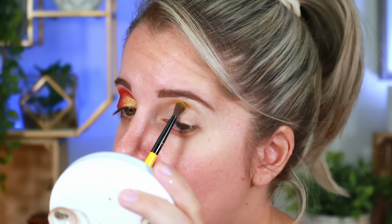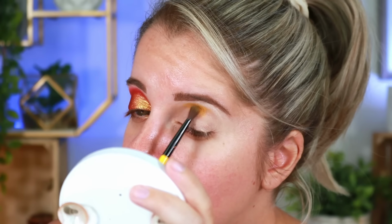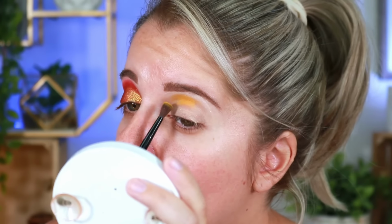This is a pastel yellow shade, and usually pastel yellow shades tend to not work the best. You kind of have to really pack them in. So hopefully this shade will keep its pigmentation. We shall see. I'm rocking the Kansas City Chiefs colors, but I also feel like I'm rocking a little bit of Ronald McDonald colors.